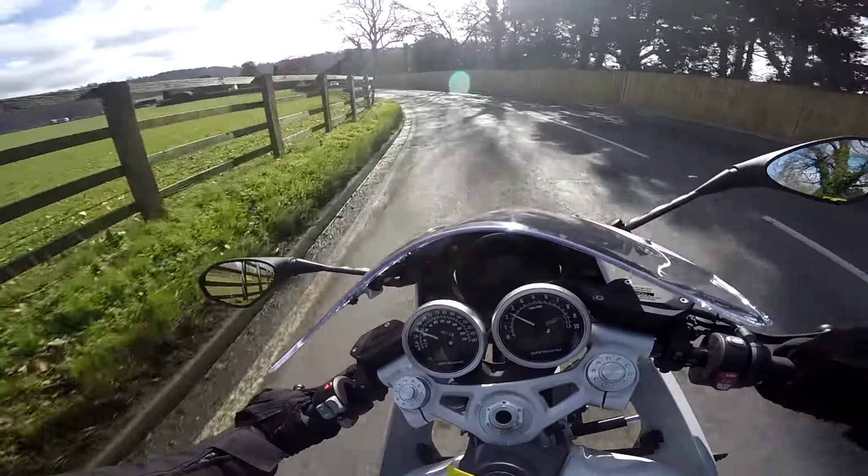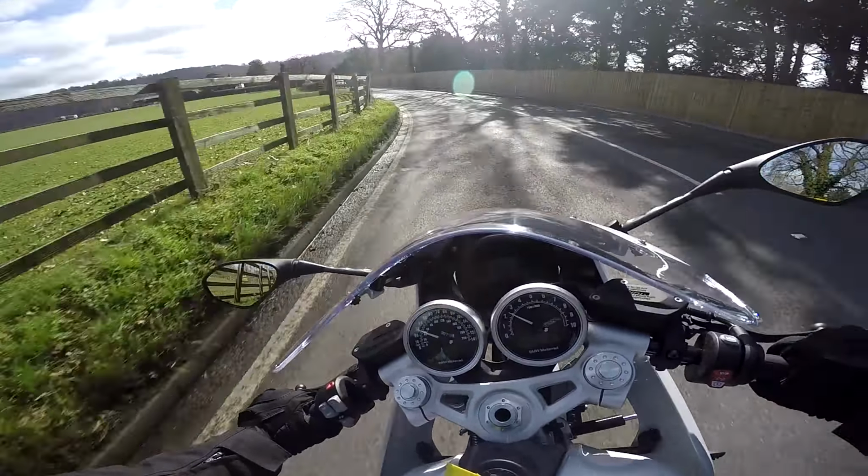But the BMW really does ooze style and coolness with this 70s racing look. And I guess it's really down to what you prefer the look of, whether you're a café racer man or a racer style floats your boat. But if you're in the market for one of these retro bikes, definitely worth riding both.